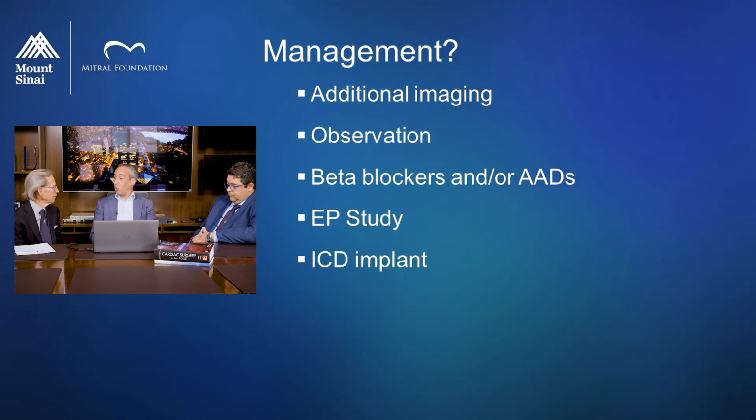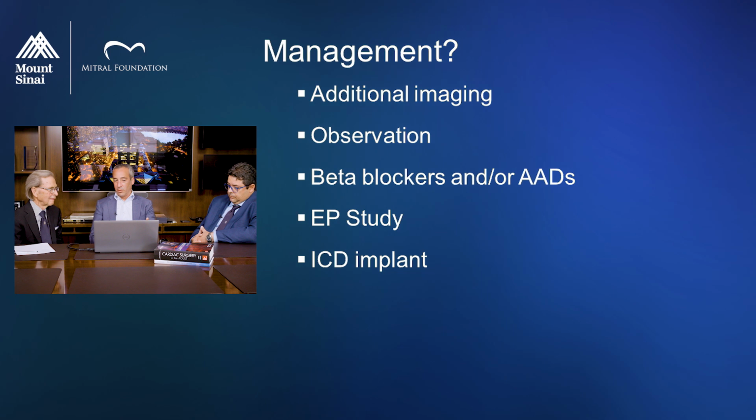I don't want to be observed if I've got a risk of dying suddenly. Well, you don't want to, but for 20 years, that's what people were doing. No, I understand that, but I'm just saying. I think the real question is number 3 or number 5.